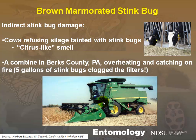Some of the indirect damage from the stink bugs is that the cows will refuse the silage that is tainted with stink bugs. As the name stink bug implies, they have a gland which can emit a smelly, stinky smell, which has been referred to as a citrus-like smell. So in situations where you may have high populations of stink bugs in the corn and it gets tainted onto the silage, it could affect the cows and whether or not they will accept that silage.